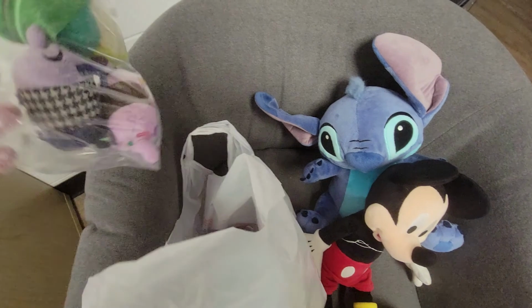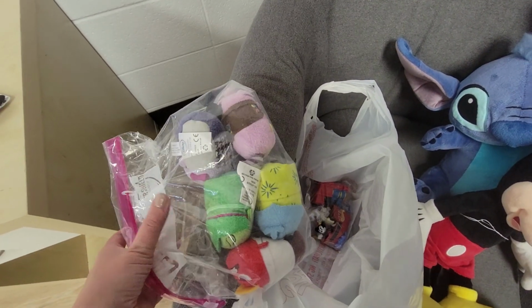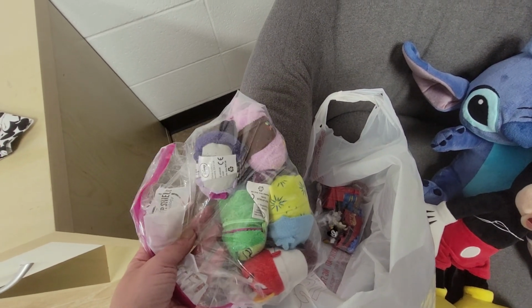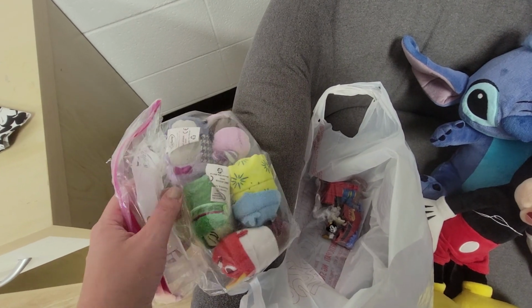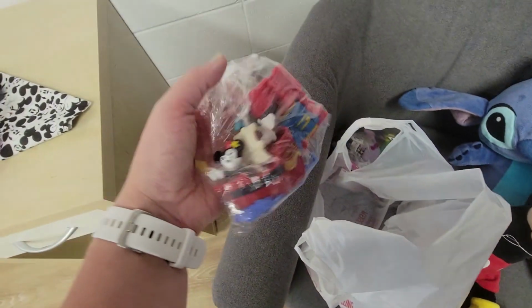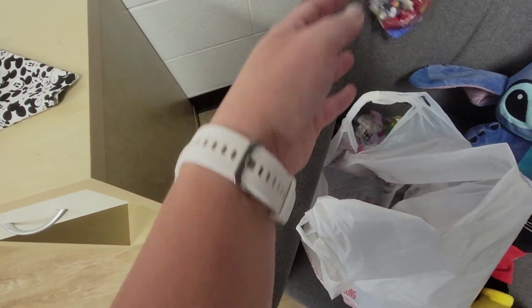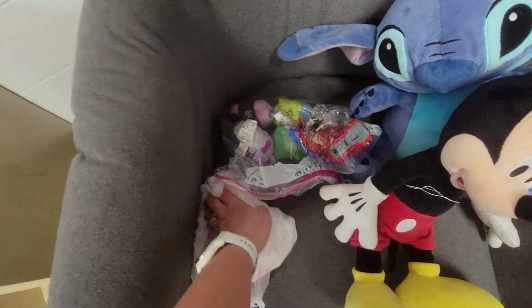What else have I picked up? Good grief. Oh, yeah. I forgot I got these. So the Inside Out characters as Tsum Tsums. I can't remember which one is missing. Sadness, maybe? I got Joy, Disgust. Yeah, Sadness is missing. Oh, I'll have to find her. And then I got these little figurines. I actually have 2 more in my car I need to find from when I got them as Happy Meal gifts.